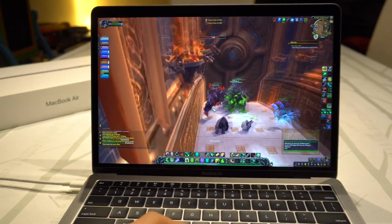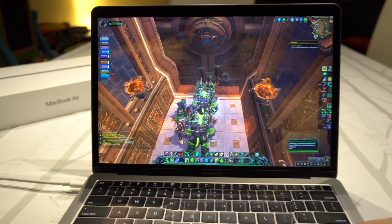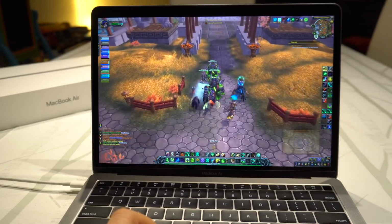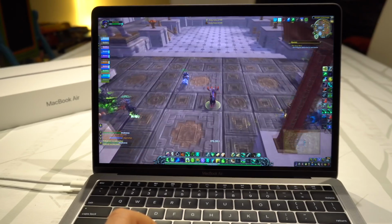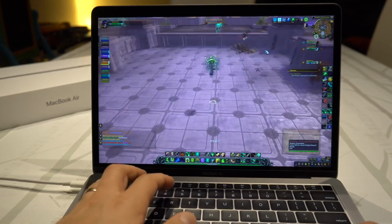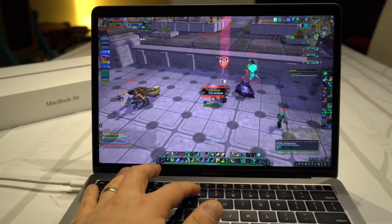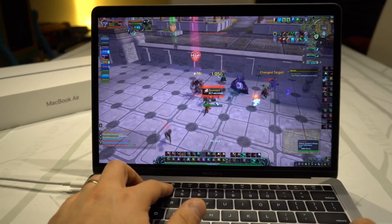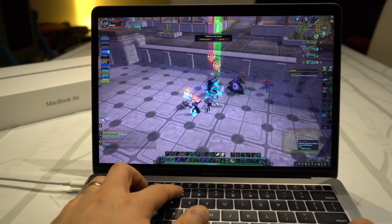Good. Let's see what happens when I encounter a lot of horde. Still 35 frames per second. We're about 10 alliance here. There we go. 31, 32, 34. 26, 24, 22 frames per second, 28, 27.